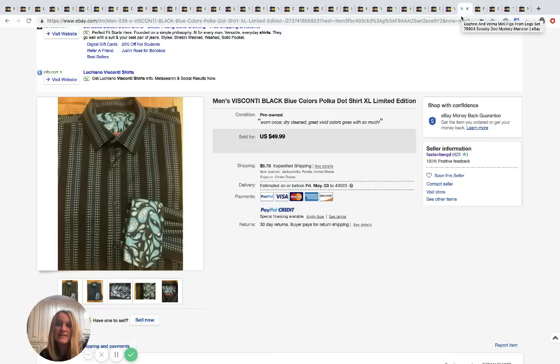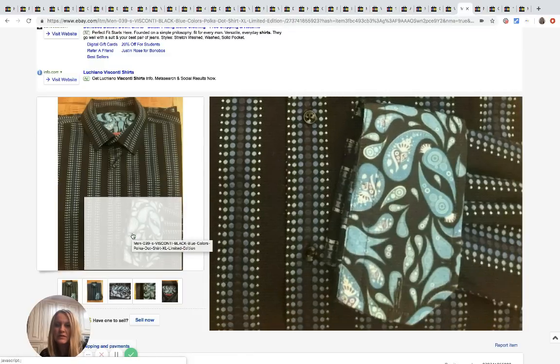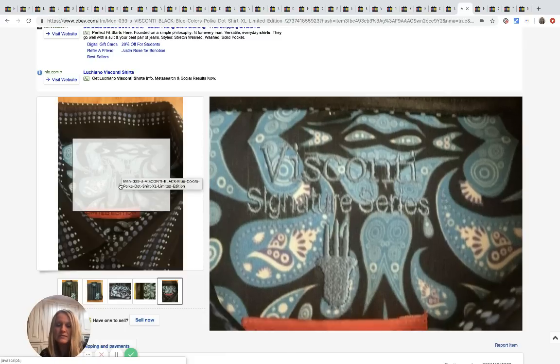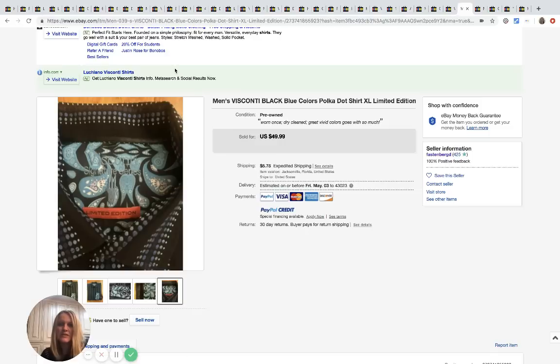Men's Visconti black polka dot, it's a button front shirt. And it's got the little cuffs that flip. Here's your brand. So the Signature Series Limited Edition. And this sold for $49.99. She got it at the Salvation Army for $3.